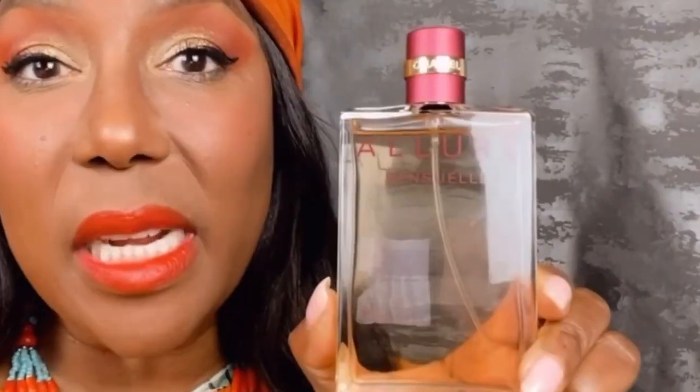All right, I do have an honorable mention, and this is Allure by Chanel. I think this is one of the fragrances that I really, really love from this house. Now I have the Allure original eau de parfum, and I have the Sensuelle. The Sensuelle is the one I'm going to recommend. This was kind of hard for me to come by, which is why I was teeter-tottering on whether I was going to recommend it or not, but I really enjoy this fragrance quite a bit.